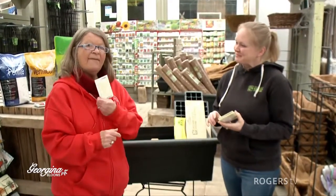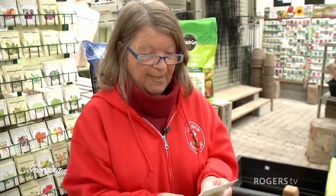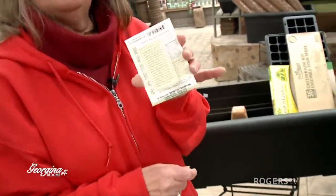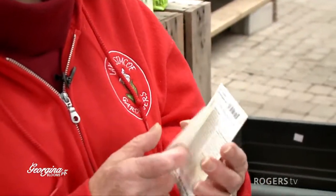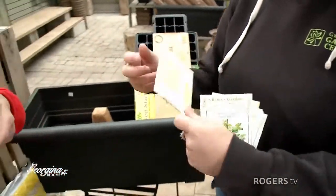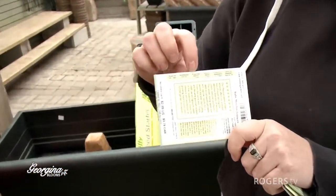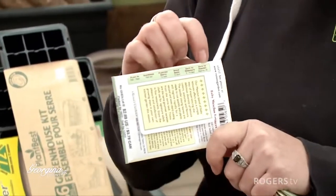The other thing, everything you need to know about growing these seeds is on the package. So pay attention to it, read it. They'll tell you when to plant it, either inside or outside. There's a whole calendar. Where to put it, sun or shade. Planting depth, the spacing, how many days to germination, days to harvest.